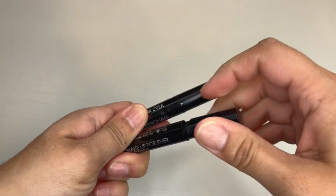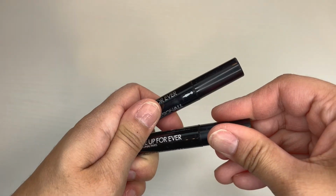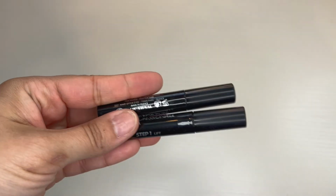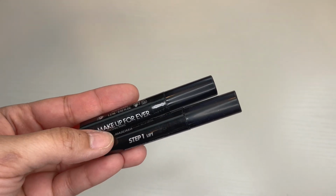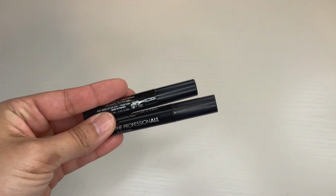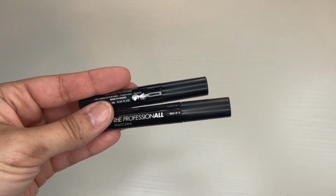It's very thin, obviously these are sample sizes. This is the first step, and then the volumizing one right here. Love this for the daytime. This is the one I'm wearing today, and I always wear step 1 on my lower lash line. So I'm hoping I can find something similar, because my understanding is this mascara is sold as a duo and not necessarily like this, as I got it as a free gift with purchase. So I'm bringing these with me.